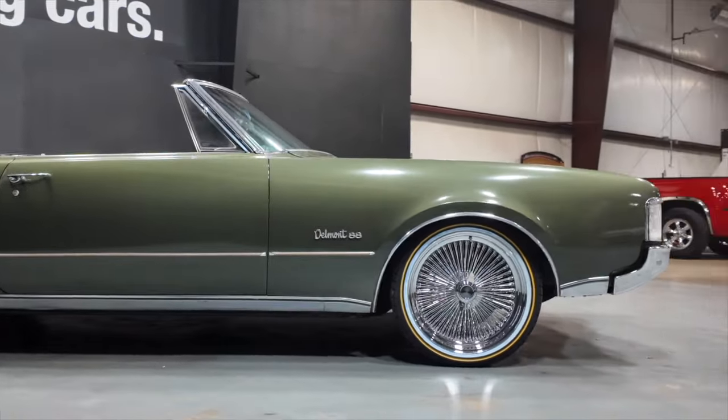Driver side frame and floor pans. Passenger side. Checking out the jambs and the lower doors. Deck lid in good shape.